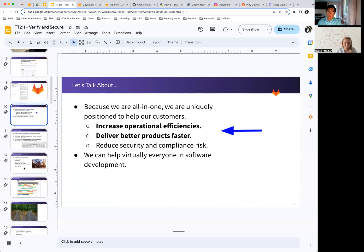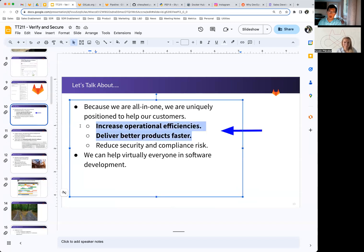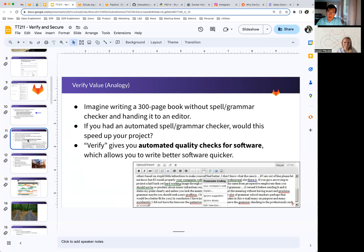Okay, so going back to our value drivers, the three main things that benefits is increase your efficiency, help you to deliver better products faster, and reduce your security and compliance risk. Okay, so just talking a little bit about how do we actually do this? So that's where verify comes in.